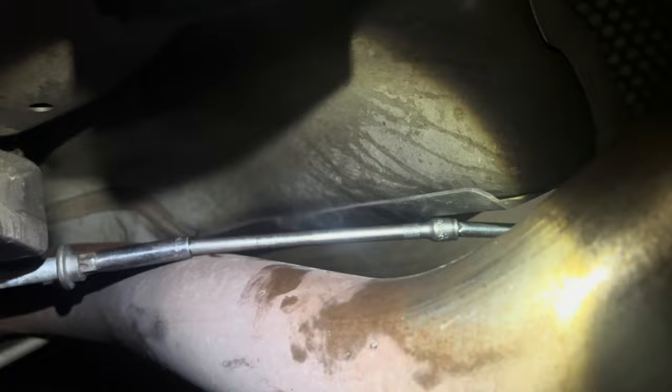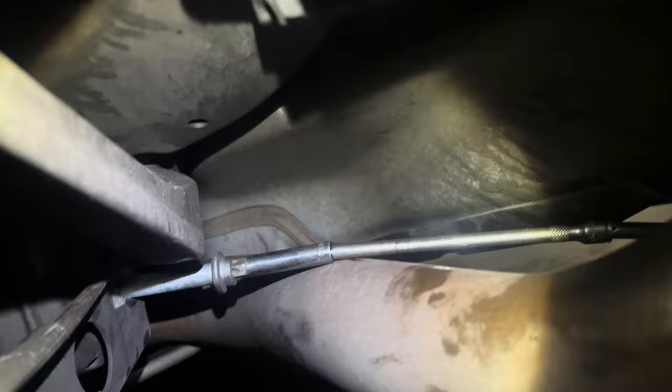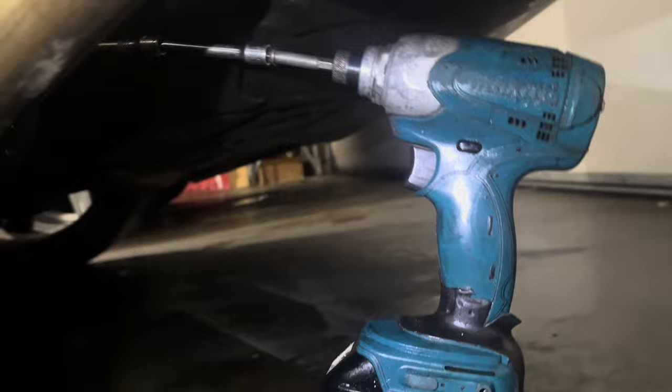I use extensions, and it's a star bit, so I use a star bit. And in my case, I use the smaller, is that 1/8? Extension, the thinnest extension that I can use and the smallest bit that I can use in order to clear and use the power. What is this? This is an impact drill. So I do it this way.